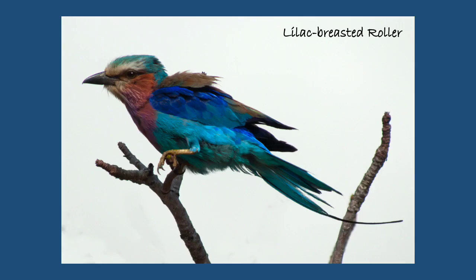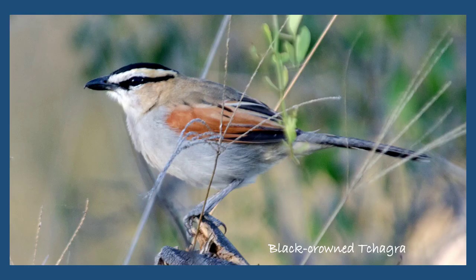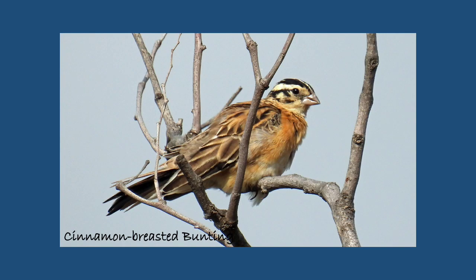Often worth pausing for are the lilac-breasted rollers, fairly common, but always such a beautiful sight. And the rarer visiting European roller, similar, but a nice one to see. We also had both the chagras, the black-crowned chagra and the brown-crowned chagra, sighted both in the bushveld region. And always like the cinnamon-breasted buntings, just such a contrast, or similar to our Cape buntings, but with that lovely warm cinnamon chest.